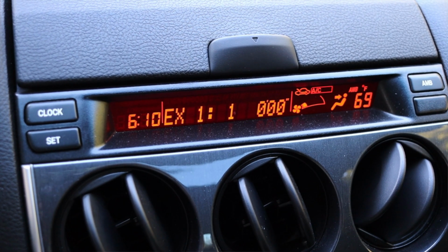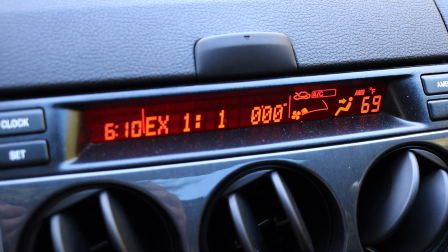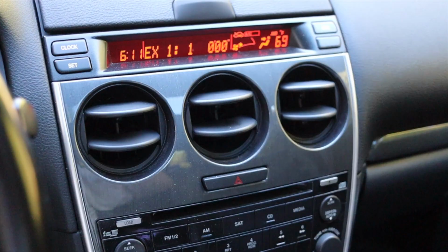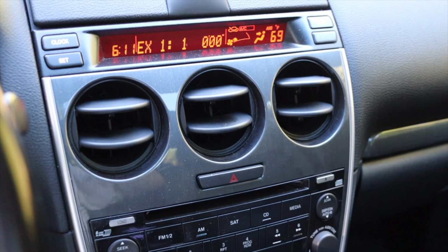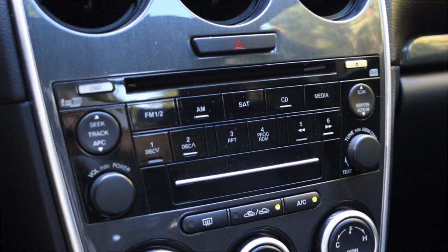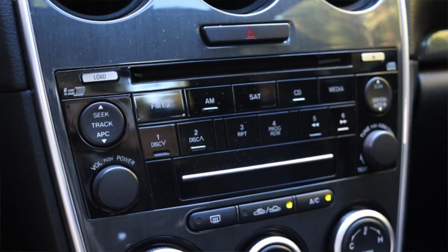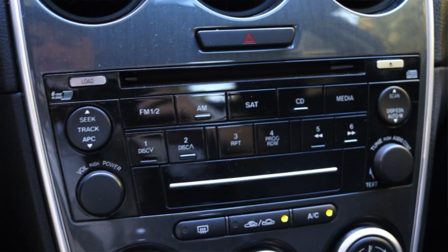Then I have the standard Mazda red readout for my time, radio station, climate controls, things like that. And then I get 3 climate control vents. They look very symmetrical, they look very nice, and I like them a lot. Then I have the hazard switch and the radio itself. The radio itself is rather boring, nothing really to write home about there.